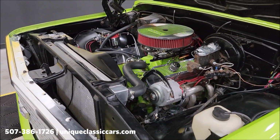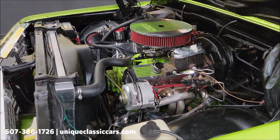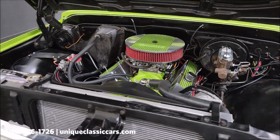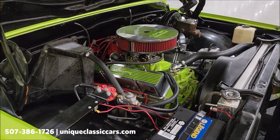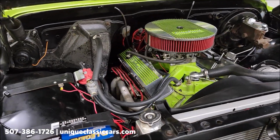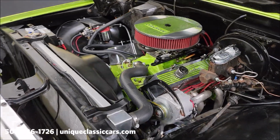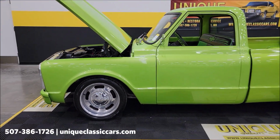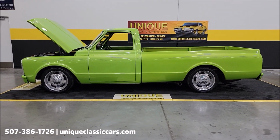And here it is. There you can see aluminum radiator, power brakes, power steering, and it was front disc, rear drum, by the way. Roller rockers, roller cam, Edelbrock air gap intake, and Edelbrock AVS2 carb. Good sounding engine. And again, according to the previous owner, 383 stroker, 1972 Chevrolet C10 regular cab long box, customized.